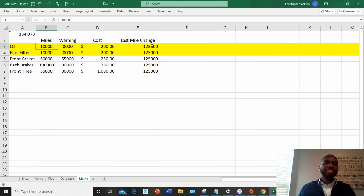So what this is showing is that we would like to get an oil change every 10,000 miles. So at 135,000 miles, if you add 125,000 plus 10,000 miles, that's 135,000 miles. So at the 135,000 mile marker, we need an oil change. But the warning is here to tell us 2,000 miles before it's time that we actually need an oil change. So that's why we have the warning column here that warns us 2,000 miles before time.